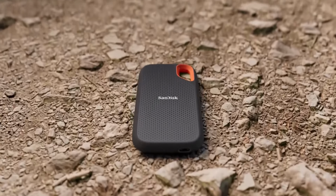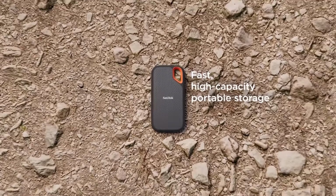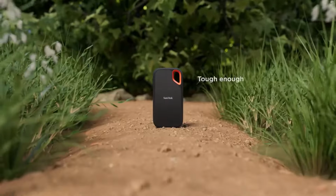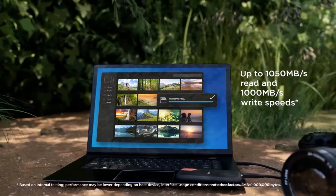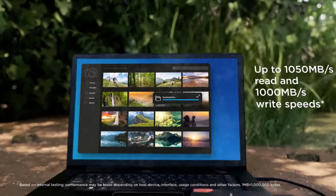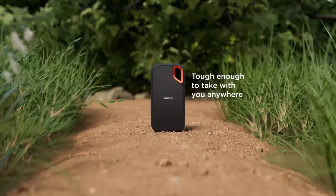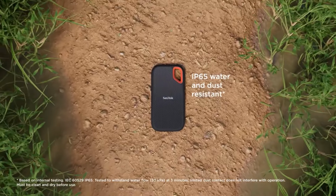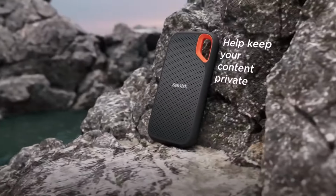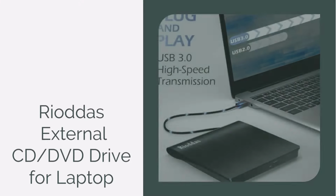Introducing the SanDisk 2TB Extreme Portable SSD. Fast, high-capacity storage built for adventure. With up to 1050 megabytes per second read and 1000 megabytes per second write speeds, transfer files in a flash. Its rugged design withstands drops up to 3 meters and features IP65 water and dust resistance. Plus, with password protection, your content stays safe wherever you go.